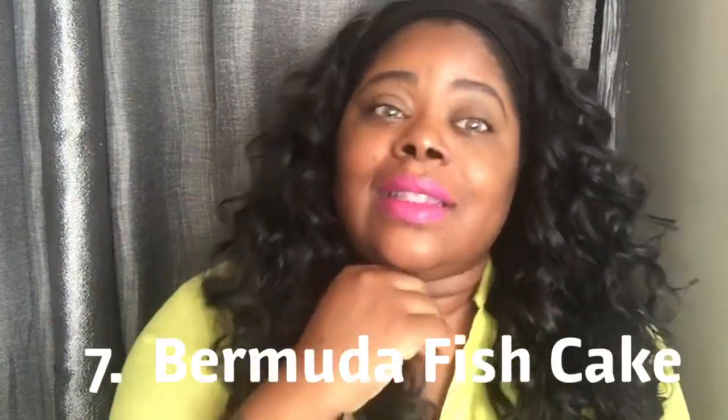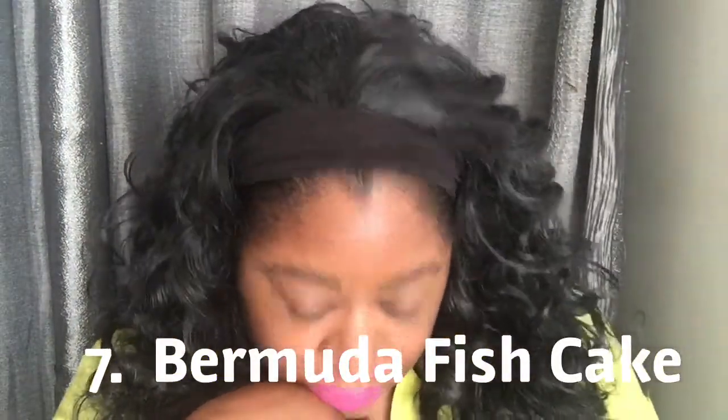Anyway, number seven, the fish cake. Is that the national dish? I need to look that up. The fish cake is slamming for my foodies or people who love to eat. I thought I was a foodie, but there's certain things that I definitely won't try. But for my foodies, the fish cake in Bermuda is something you definitely need to try. And the best fish cake I had was at Coco Reef Resort. Oh my God. It was very small, but the flavors were beyond magnificent.